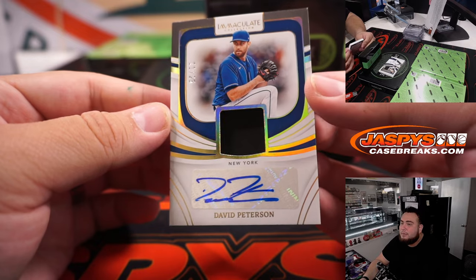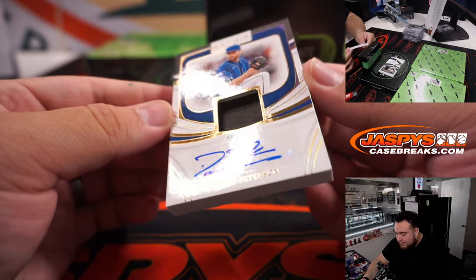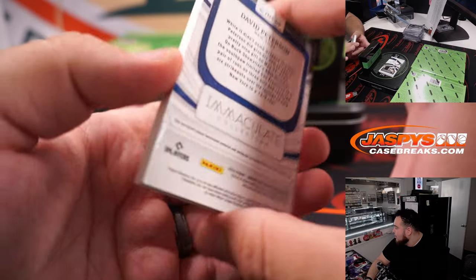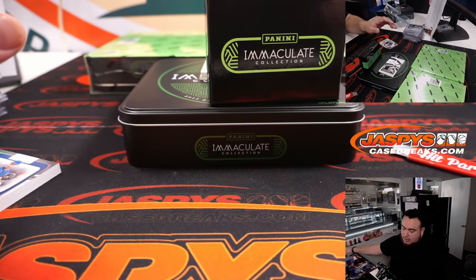And then for the Mets again, that is 11 out of 25. David Peterson, that feels like a piece of the glove. And we'll have to put that in the slider box here.